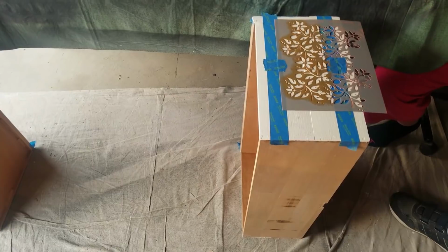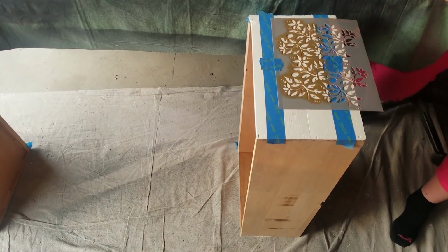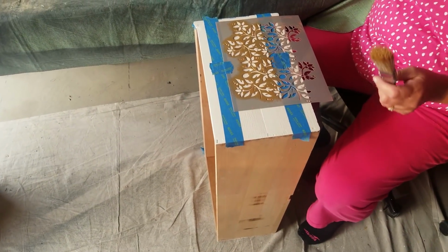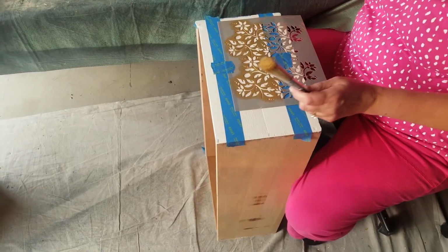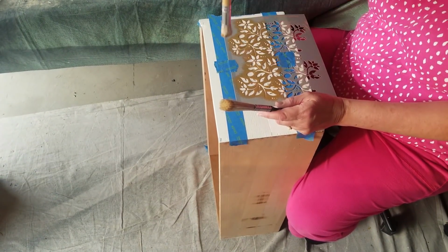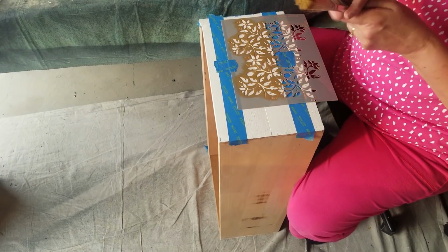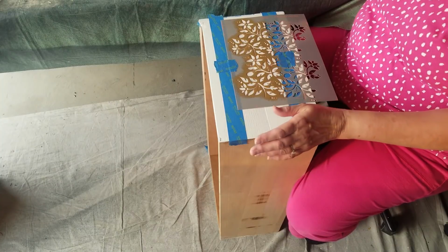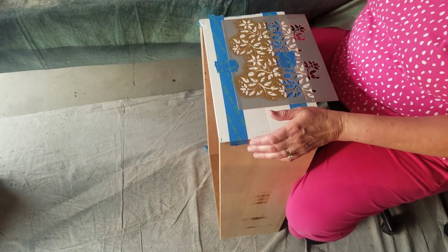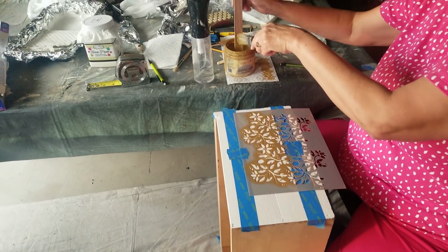Okay, so normally when you stencil, you would use one of these flat stencil pouncy brushes. That's gonna take 1,000 years. I'm sorry you didn't get the flat brush in there, baby. But we've got this old paintbrush that's flat on the bottom. So we're just using a bigger brush so we don't take 10,000 years to do this. Let me get this so you can see.